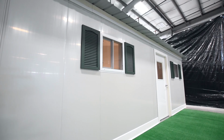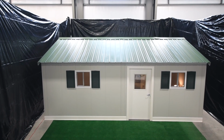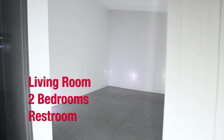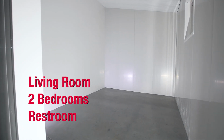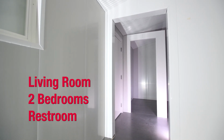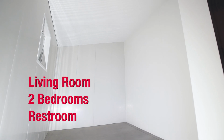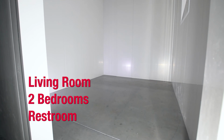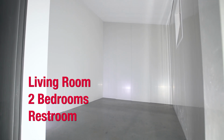This model house is 22 feet long and 17 feet deep for a total of 374 square feet of living space. This house has four rooms, including a living room, two bedrooms, and one restroom. Normally, this house would be built on a concrete slab. The walls would be anchored to the concrete slab with steel anchorments and rebar coming up from the slab and into the vertical walls before the walls are filled with cement. This makes a very strong union between the floor and the walls.